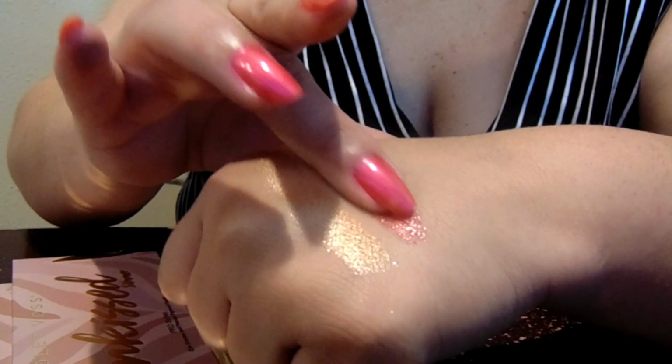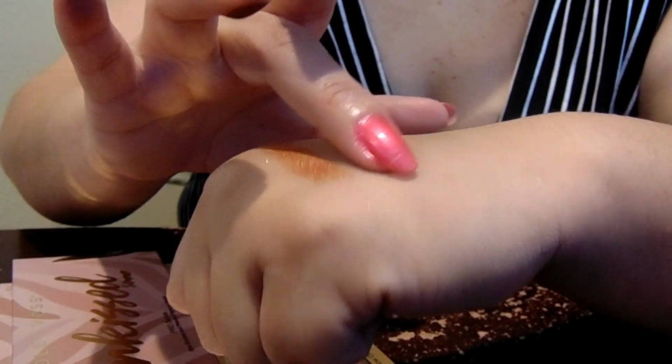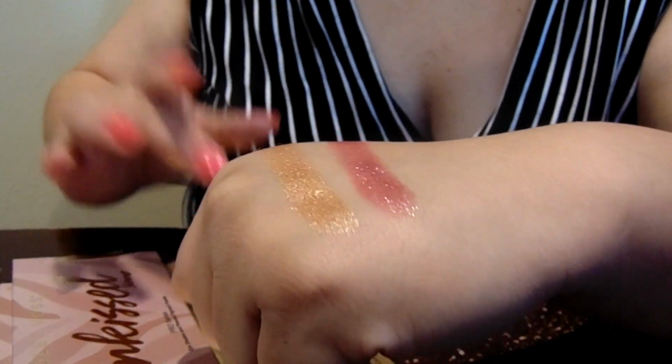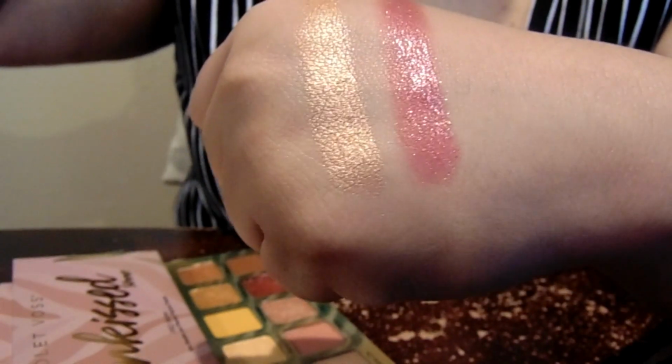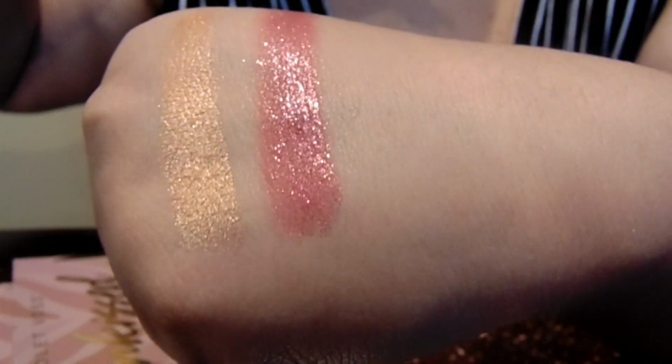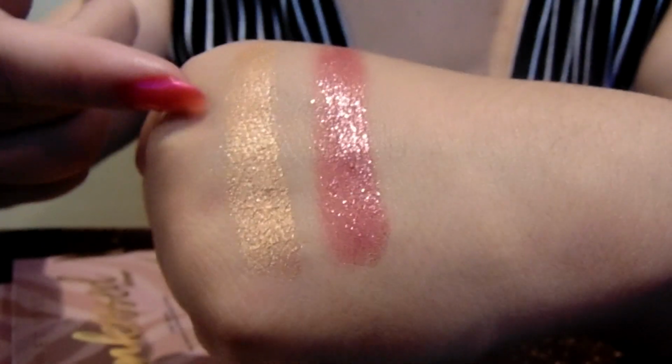And we have Berry Hot. Look at that. I'm gonna go back. I like to go back and blend that out a little bit more. I want to add a little bit more, just for me, not because it was necessarily a bad swatch. That is so freaking pretty. Do you see that? Do you see the difference? You can definitely tell that. Look at the sparkles in Berry Hot, and then this is more like just a metallic shimmer. Look at that. Oh, beautiful.